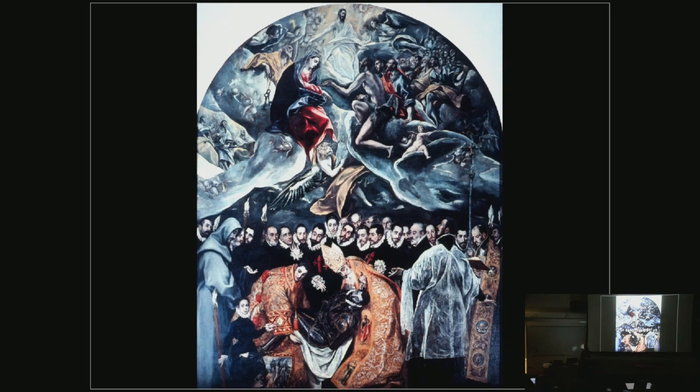Now, obviously, if you were to look at this and I were to say this is a lost Raphael, you should be able to say no way at all. It doesn't look like that at all. And we'll get to that in a minute. The bigger thing that I want to talk about here is that this is a massive work that was a huge commission for Count Orgaz, who had died a couple of centuries before. He was a benefactor to the church.